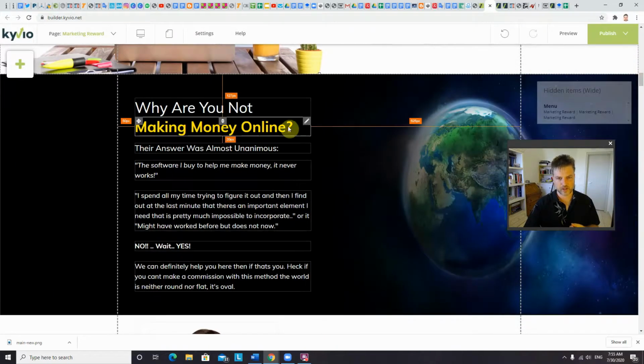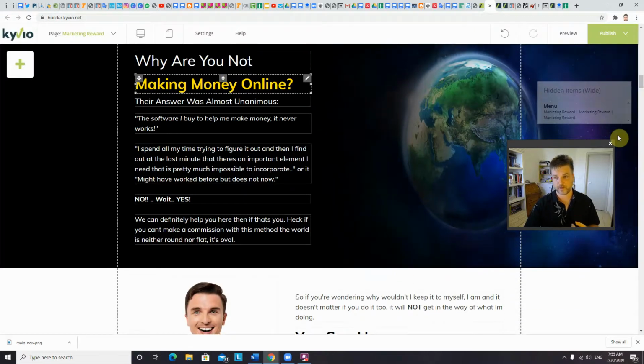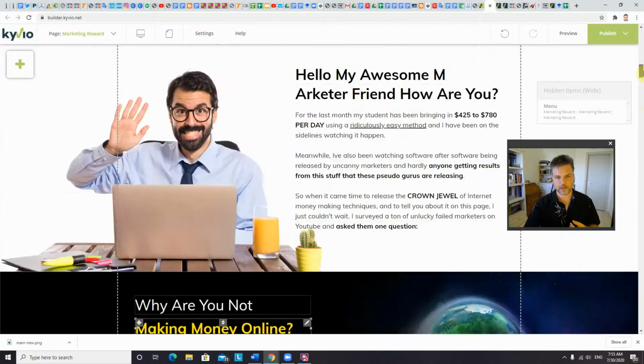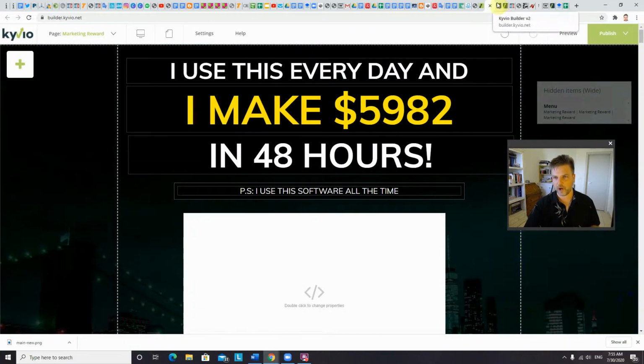I would just change this or move it around. Again, I would add a different background image. Maybe I'll add an image of the moon instead of the earth, or a different image of the earth. Really, really easy, guys, all right? But if you see that he's getting lots of sales using this layout, then you copy that layout. All right, I've spent enough time on that.